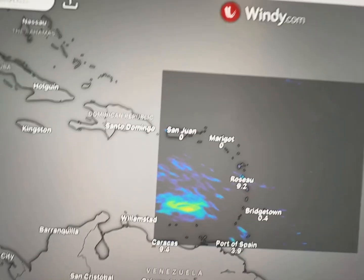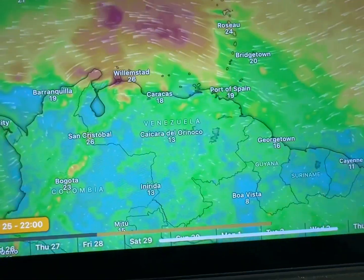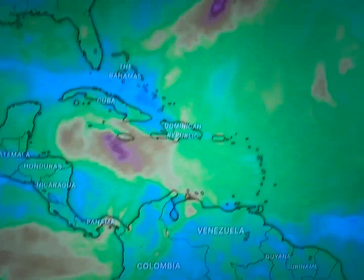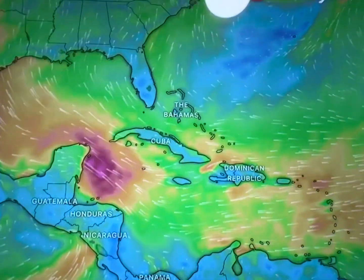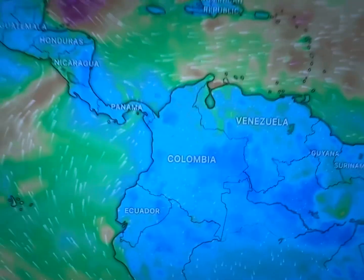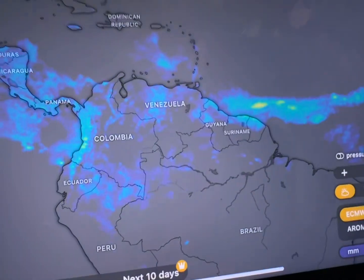So let's see here. What else do we have? Some wind gusts. It's gustier in parts of the Caribbean because of these disturbances and everything. And you might get gustier conditions around the Yucatan by Saturday and other areas there. Maybe a little bit gustier there too this week and everything. So this is mainly it, and we'll keep monitoring this.